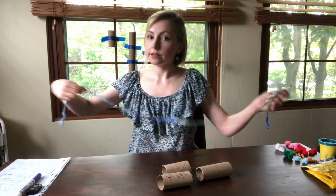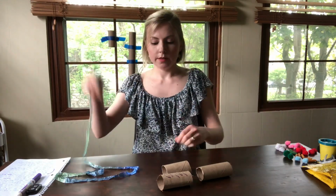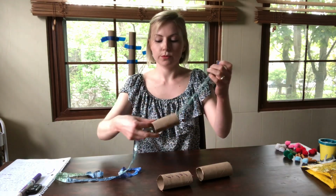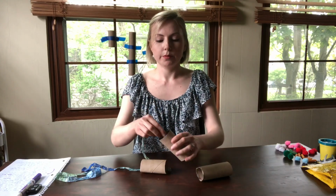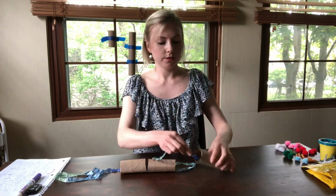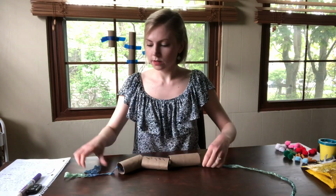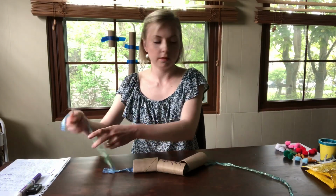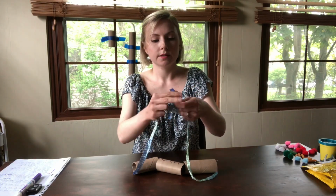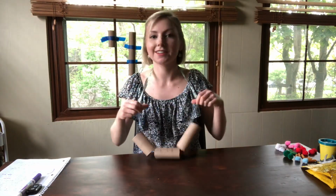So this is called toddler safe beading. You're going to find a ribbon or something that they can then bead the toilet paper rolls through. So you'll probably have to help them a little bit in the beginning, but they can work on that, feeding the tube through the ribbon. And that can keep them busy for a while, and if you want, when they're done, you can tie it together at the end, and voila, they made their own personalized necklace.